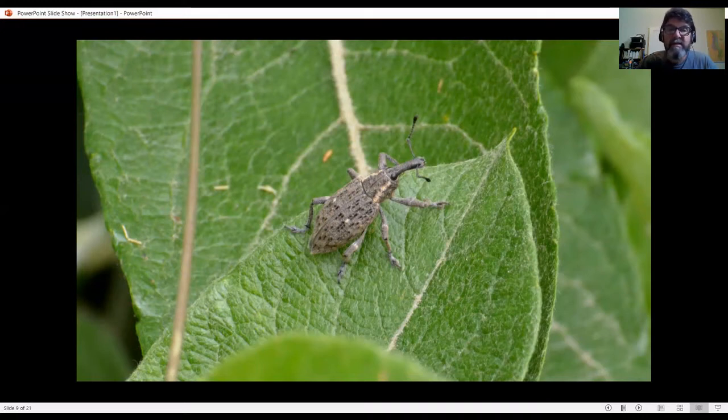There's beetles that specialize on the leaves. There's beetles that specialize on the flowers. There's beetles that specialize on the bark and the main trunk. And there's beetles that specialize on the roots. Beetles are actually pretty amazing in that they're the most numerous animal on the planet. The beetle group, there are more beetles than there are anything else.